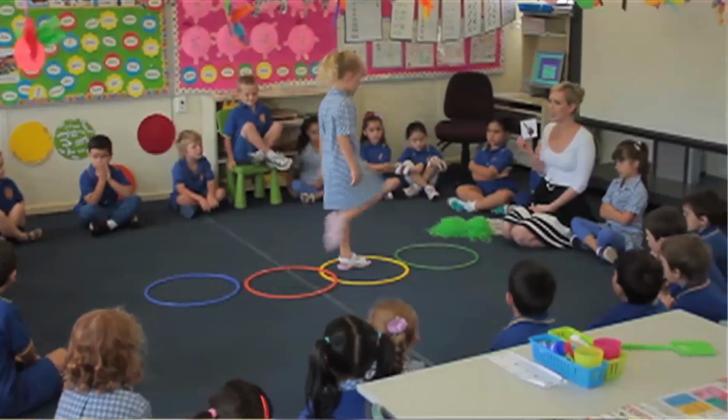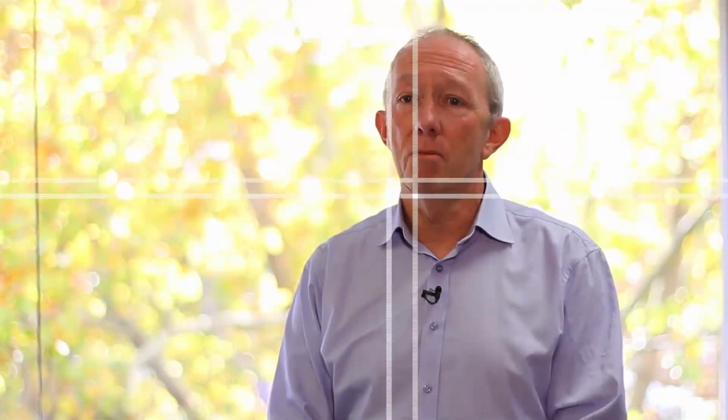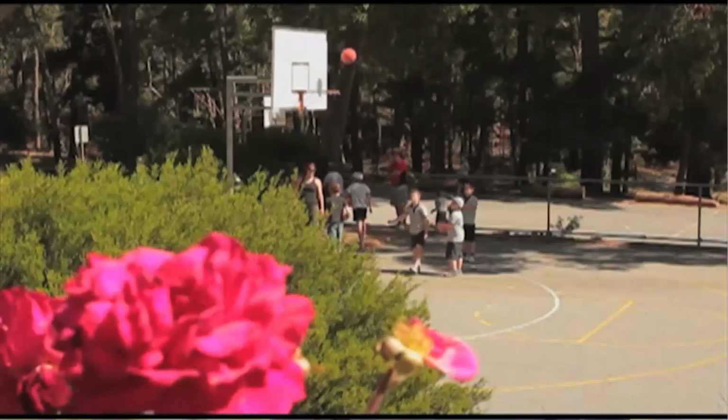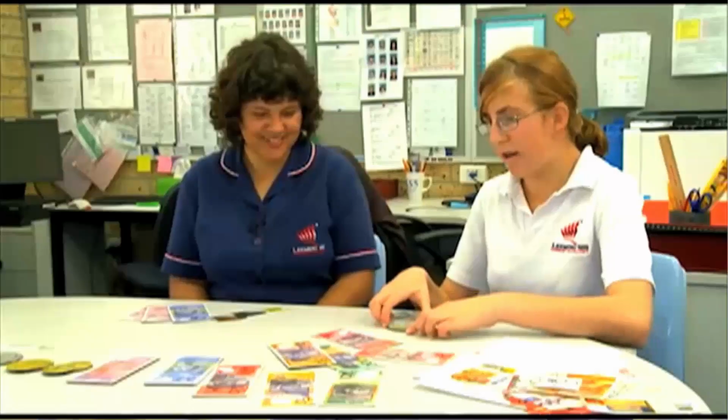The Department of Education in Western Australia is a public education authority. It provides public education to more than 250,000 students in the kindergarten to year 12 education space. We have 800 schools and almost 40,000 staff, and we provide that education across a huge geographic area. The state of Western Australia is 2.5 million square kilometres.